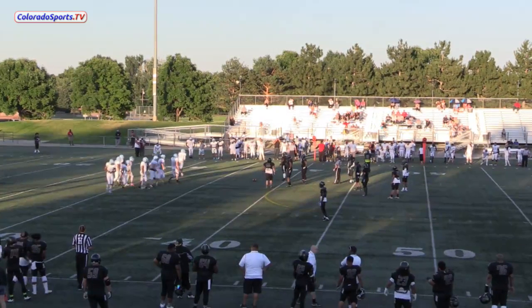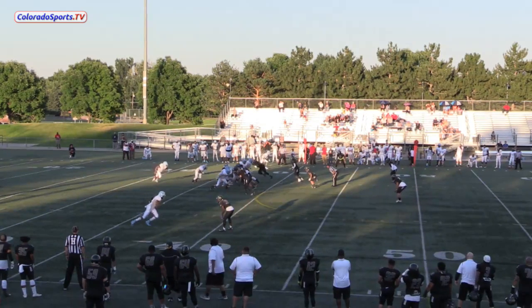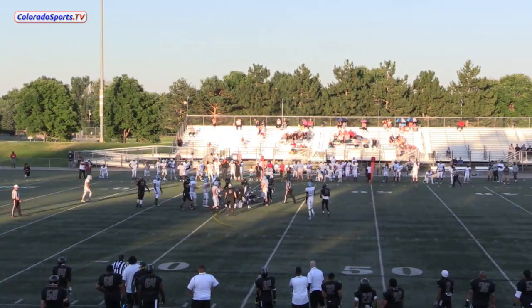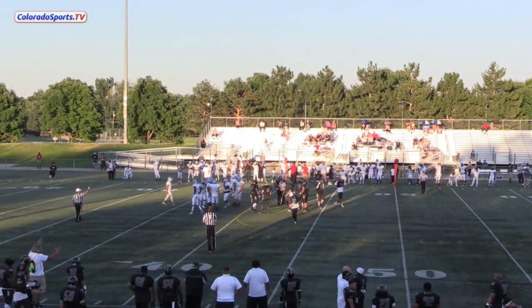The home team in white is the Colorado. Away from the Cougars. Forward gets in there for a small gain. Looks like he gained back what they lost on the first play. Oops, sorry about that.